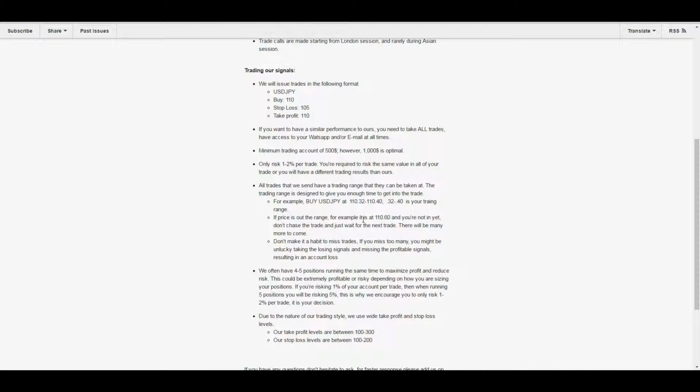If you miss too many, you might be unlucky, taking the losing signals and missing the profitable ones, resulting in an account loss. So just like what I've explained earlier, if you keep missing trades, not because you're cherry picking, but because you're too slow in taking the actual trades, then you might be missing the good ones and just getting into the crappy ones, you know? I mean, it happens, this trading. Even though I've been trading for over 9 years, I still cannot predict the market. But I predicted enough that in the long term I'm living off of my trading account.